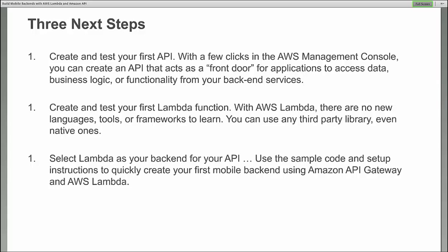And of course, select Lambda as a backend for your APIs. You can use the sample code and the setup instructions that we provided here in this webinar to quickly create your mobile backend application using API Gateway and Lambda. And you can of course choose between the demo application that we created and then create everything from there, or you can use the reference architecture and create a production grade environment with lots of functionality built in.